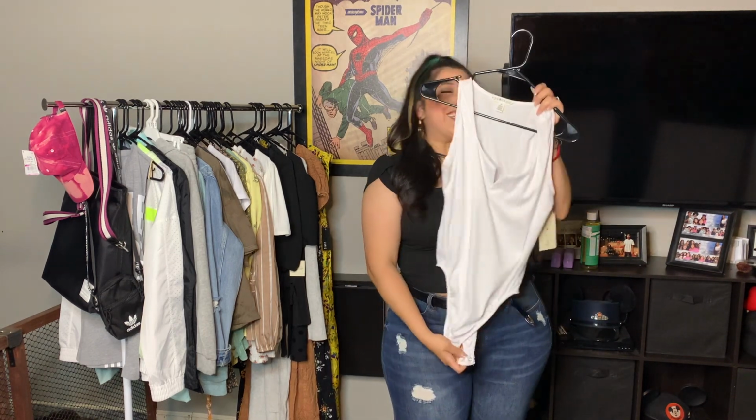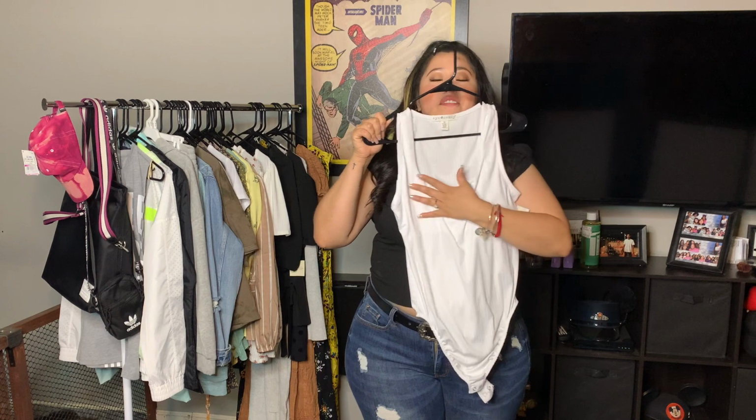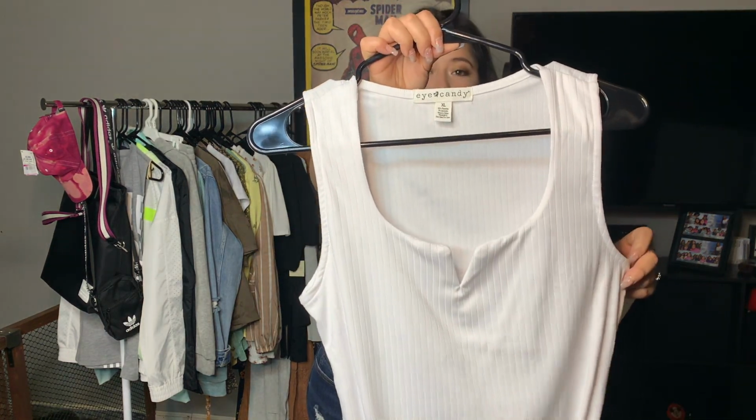I always see them and I've gotten this style bodysuit before, and I have actually cut the bottom because I dislike that. But I am gonna try it out and see how it works. I really love this style from here. And this one was $4.99. Let's see. You guys see it?